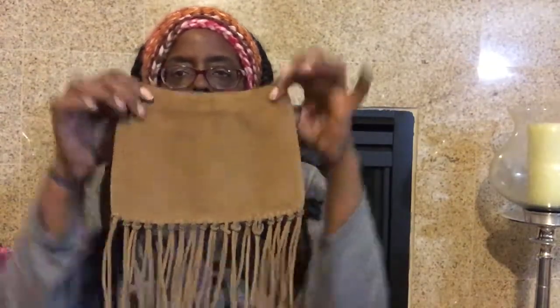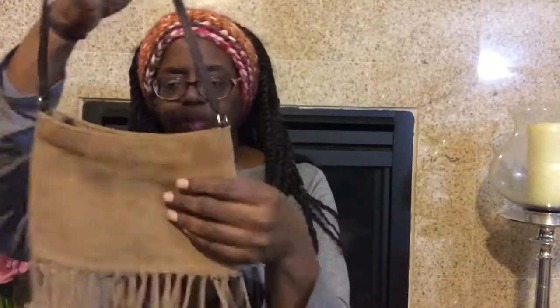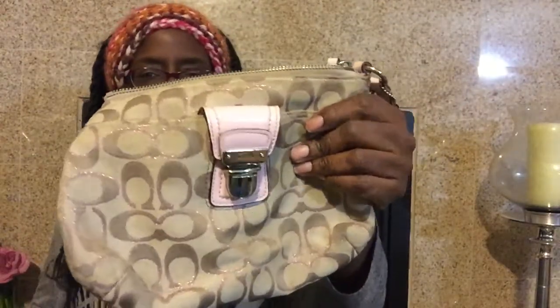How cute is this? With a little fringe. Handle. It's got a nice feel to it. And it's Banana Republic. And I thought, even if I get $10 or $15 from it, that's good. This one is a Coach. I went ahead and got it. I put it back, and then I think somebody else put it back. And then I thought, you know what? Let's just go ahead and keep it.